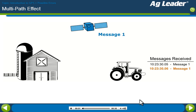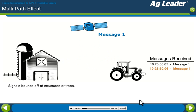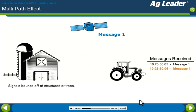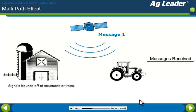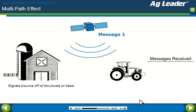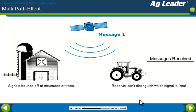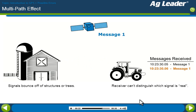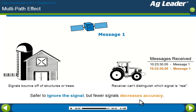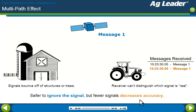It's possible for the GPS satellite signals to bounce off of nearby structures. This causes a problem for your GPS receiver because it receives the exact same message twice, once directly from the GPS satellite and once from it bouncing off of the structure. Your receiver has no way to tell which message is real because they appear identical. They were just received at different times. It's safer to ignore that one signal, but the fewer signals you have to determine your position, the less accurate your position will be.